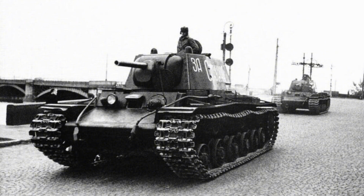The KV-1 was slow, heavy, and sometimes mechanically unreliable. But on the battlefield, it was a survivor. It could absorb punishment that would destroy any other tank and continue fighting. This quality gave Soviet forces time and space to regroup, counterattack, and eventually push back the invaders.